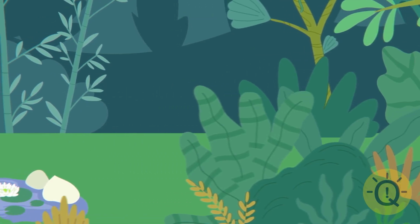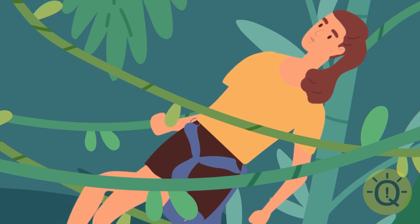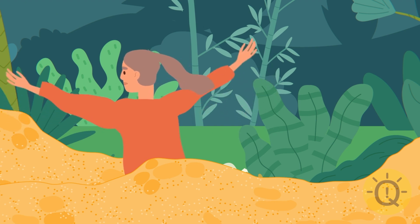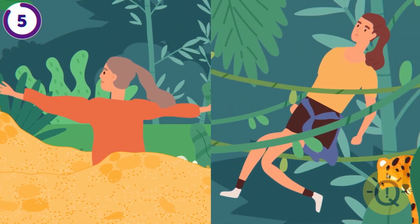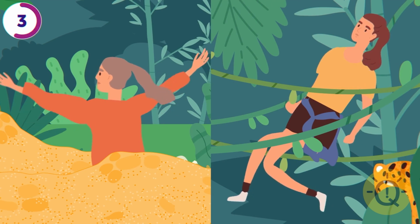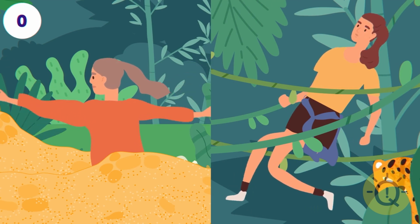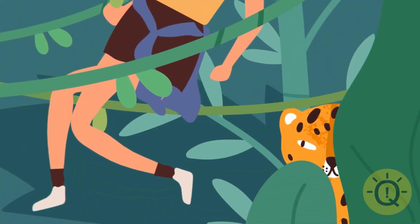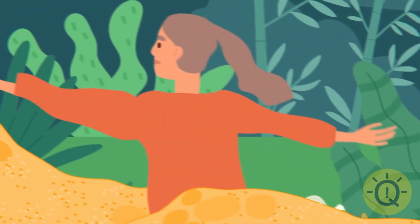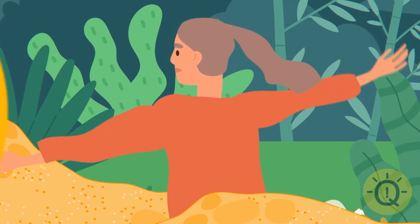Julia and Naya are taking a vacation to the jungles. Julia got tangled up in lianas, and Naya got stuck in quicksand. Who's in danger? Juliet. She can't get out, and there's a jaguar approaching her. Naya is relatively fine because it's actually difficult to sink in quicksand.